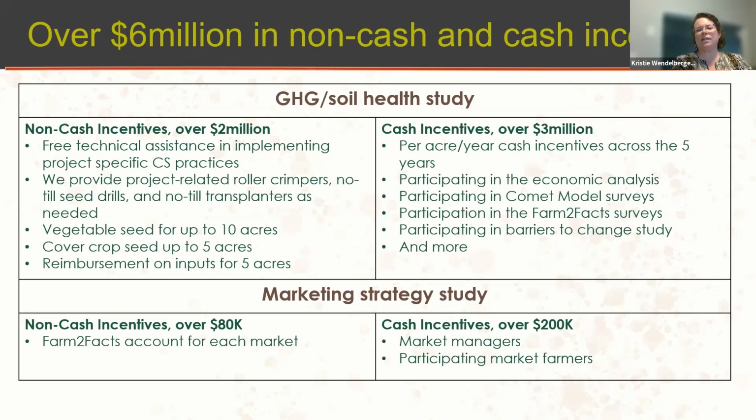And then the cash incentives, we're going to give a per acre cash incentive across the 5 years, and we'll give cash incentives for doing the economic analysis, filling out the COMET model, doing the Farm to Facts study surveys, participating in the barriers to change study. And there's several other items where it's just little pockets of cash here. You're helping with this piece, so you can get paid for it, just to say thank you and incentivize participation in the project.